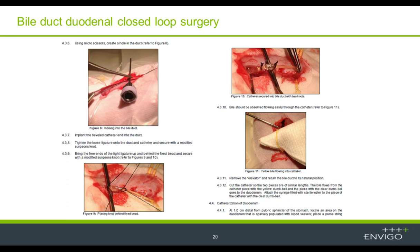So using micro scissors or a small gauge needle, I prefer a small gauge needle, you can make a small hole into the bile duct, and you implant the beveled end part of the catheter into the duct. You would tighten your loose ligature on the cranial side of the duct, which will hold in your bile duct catheter.